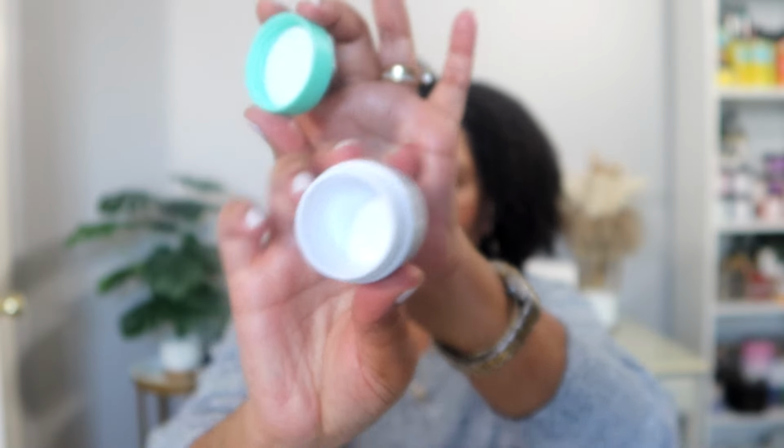I used it up. I wouldn't repurchase it just because it didn't wow me. I don't remember a lot about it. I don't have anything else from Drunk Elephant, so I'm not going to just pick this up. I actually had this up here the whole time.